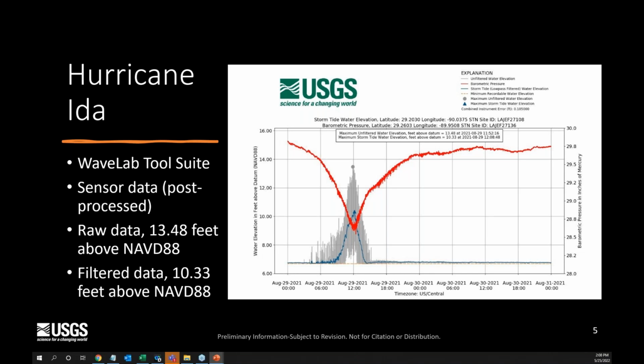We compare that to high watermark data where we can, and if we've got good high watermarks in a stilled location that is sort of telling the same story as that now filtered peak, the blue triangle in this case here, then we're comfortable that we're really using about the right amount of filtering. And so that's what this post-processing looks like.